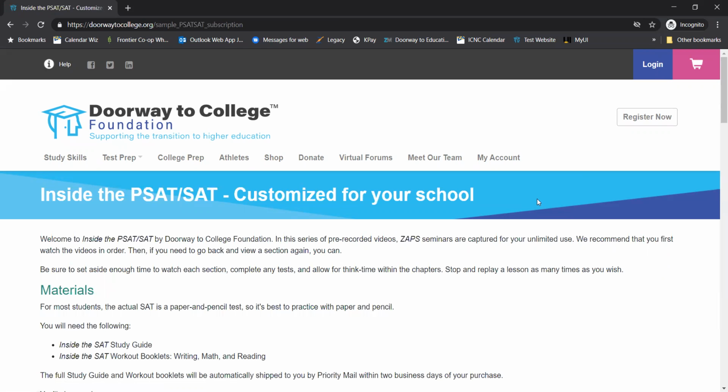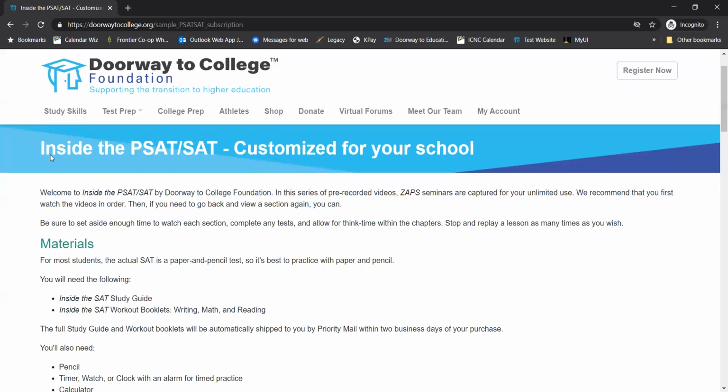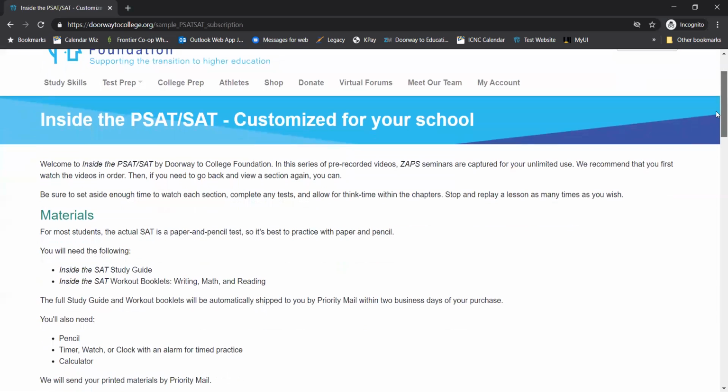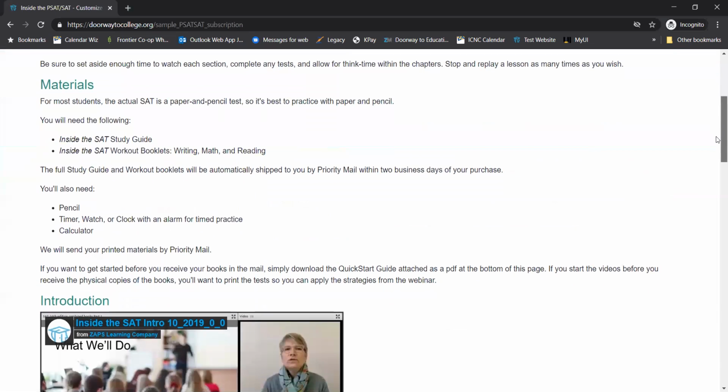Once we click into authenticate, you'll see that this is the landing page where all of the curriculum is held. This is a customized field that will say inside the PSAT, SAT, or inside the ACT, or inside StudySmart, depending on which curriculum you partner with Doorway to College to provide. We are able to customize this page to your needs, but it does currently include all of the instructions that your students will need to study independently.